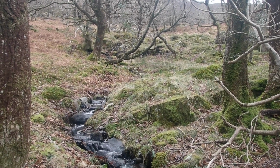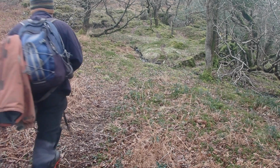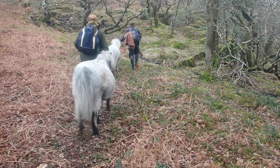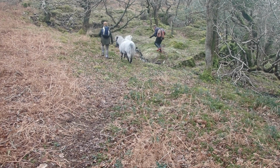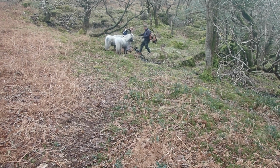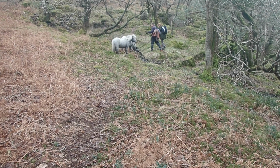On the way to the other part of this site, the ponies needed to cross this little stream. As you can see, the ponies are a little bit wary of crossing this stream. They weren't used to this uneven terrain before they were brought here in November, so they've had quite an introduction to the rough terrain of the Celtic Rainforest.